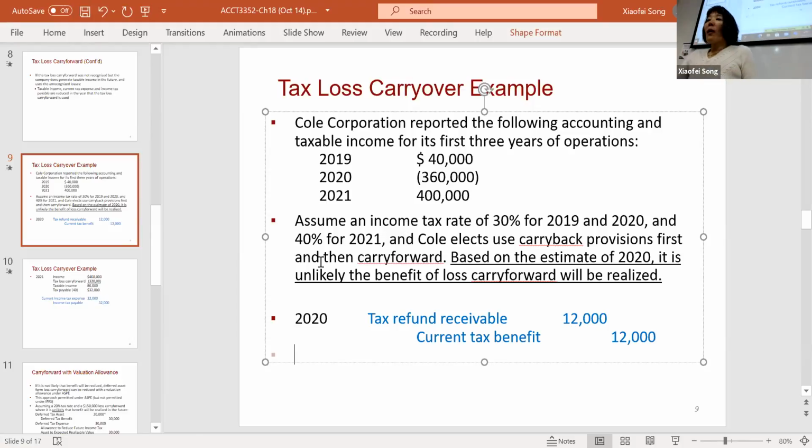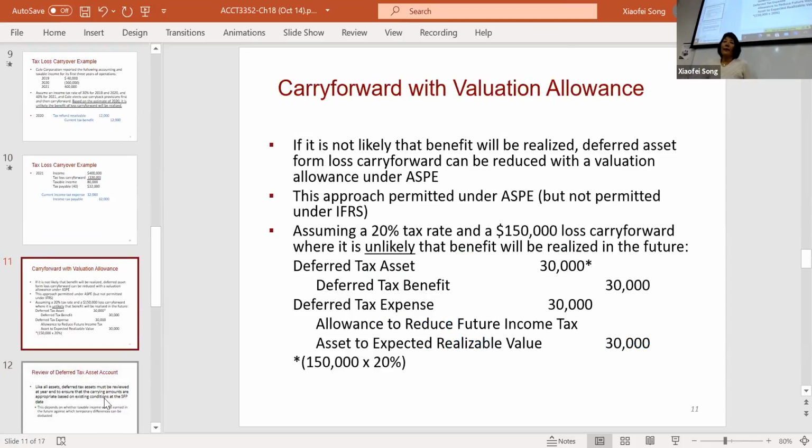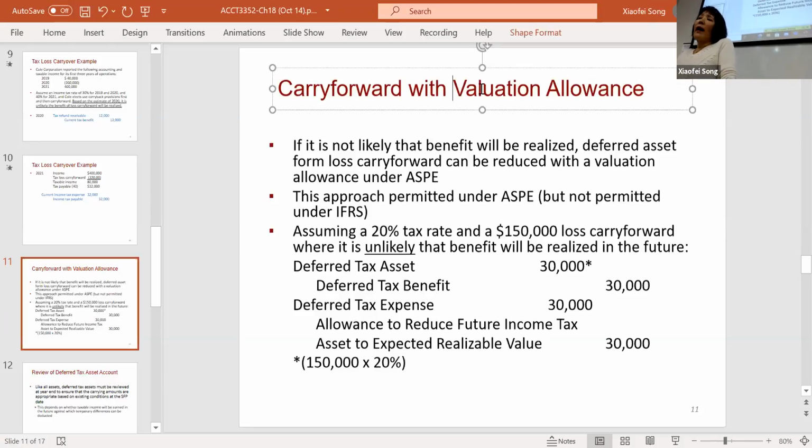Okay, so that's the first case. If the future does not look good, you can't recognize deferred tax benefit. Just keep track of it, and if you can use it, use it, but don't recognize it. For ASPE, it's essentially the same, but the mechanism to recognize that is a little bit different. So under ASPE, you use this valuation allowance account.